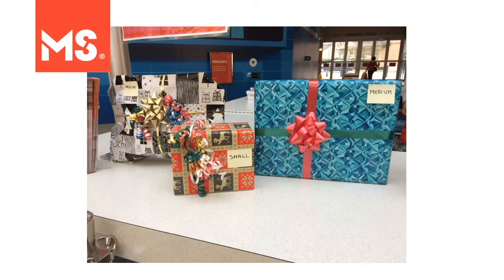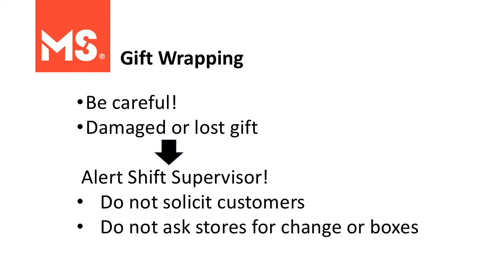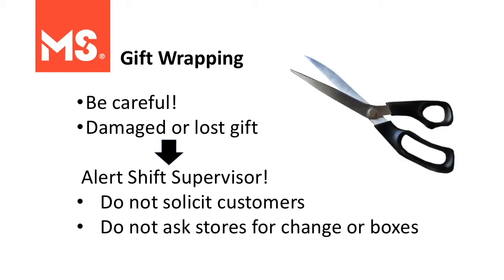Please don't worry if you aren't a professional gift wrapper. During slower periods, you can practice your skills. When wrapping, please be careful with soft items and take care not to damage any presents with scissors. But even if your team is extra careful, mistakes happen. This is no biggie, but please alert your shift supervisor if a present gets damaged or lost. He or she will solve the problem for you and make sure that the customer still has a pleasant experience.